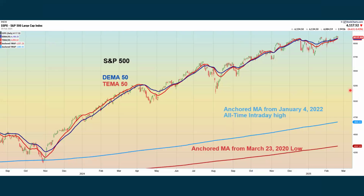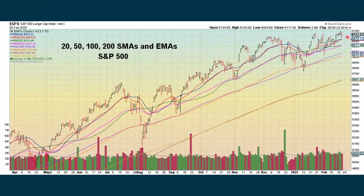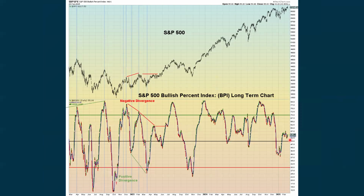The condition of the intermediate term trend, based on 50 periods, we're still going up. And we're still above the simple and exponential moving averages based on 50 periods. We're above all the moving averages here, and all the lines continue to go up. The bullish percent index is still positive. It improved just enough to continue to go up above its moving average.